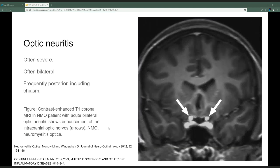The optic neuritis and transverse myelitis in NMO patients is often very severe, and it is also often bilateral. The distinguishing feature we can use against multiple sclerosis or other autoimmune optic neuritis syndromes is that it's frequently posterior and often involves the chiasm. In this figure, a contrast T1 coronal in an NMO patient, the bright white, sort of like the eyes on a frowny face, shows the optic nerve enhancement in an affected patient with optic neuritis. As I mentioned, it's more severe in comparison to multiple sclerosis, and the recovery is less complete. Over time, these patients tend to have greater thinning of the retinal nerve fiber layer measured on OCT.